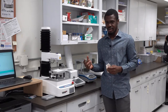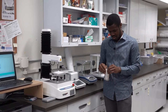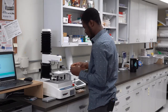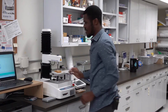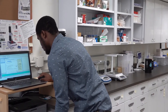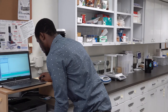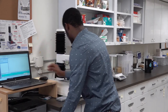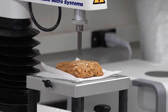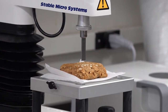This probe is mimicking the teeth, the front teeth, so it's biting into the sample. The probe is going to lower into the sample, and once it touches the sample, it starts to measure the force needed to break into the sample, as well as the force needed to move through it.